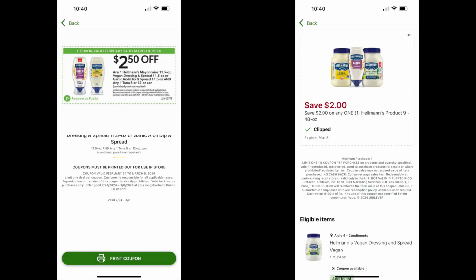So then you are going to use this $2 coupon on the Publix app for the Hellmann's mayonnaise. And then in the extra savings flyer, there is a $2.50 coupon when you buy a Hellmann's mayonnaise and a tuna pack, a can of tuna, excuse me. So you're saving $4.50 when you buy both of those items. So you're still paying $1.25 for the tuna, plus the mayonnaise would be about 57 cents. So for those two items, you're paying $1.82 together using that Publix digital coupon and that extra savings flyer coupon.